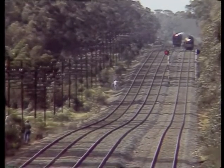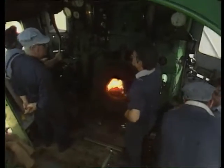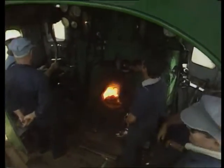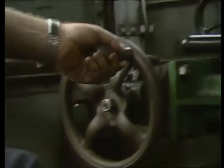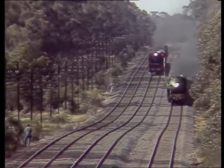Victorians have a special affection for the R class. Like the 38 class in New South Wales, the R was the right engine at the wrong time, about 20 years too late. The post-war diesel invasion was already well underway.